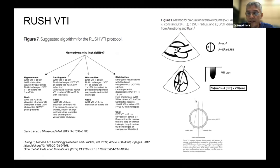And he recognized that if you cut the LVOT wrongly, tangentially or obliquely, you will underestimate its size and you will square that, compounding the error in the area measurement. So he suggested, how about just LVOT VTI? Just take the number. And he came up with a number of 18. So anything less than 18 signifies a low output state.